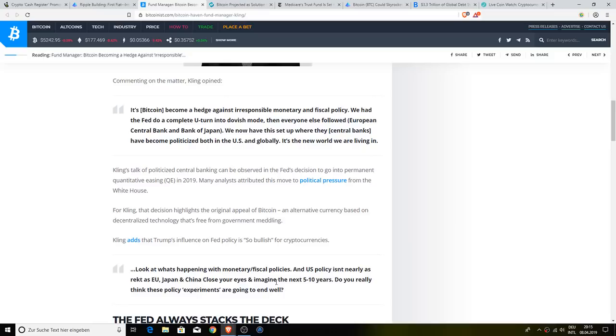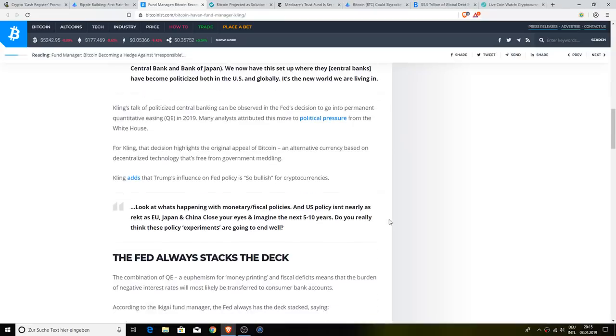Close your eyes and imagine the next 5 to 10 years. Do you really think that these policy experiments are going to end well? Pretty much what's happening, for those who don't know, the combination of quantitative easing, a euphemism for money printing, and fiscal deficits means that the burden of negative interest rates will most likely be transferred to consumer bank accounts. There's so many things happening behind the scenes that people just don't really understand or aren't paying attention to. Money printing causes inflation.